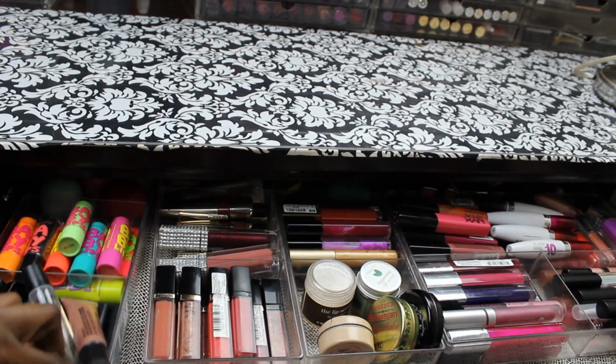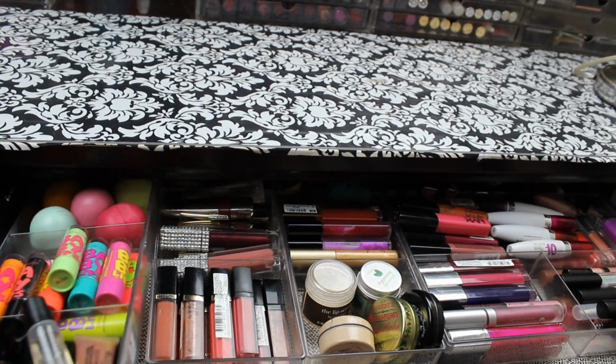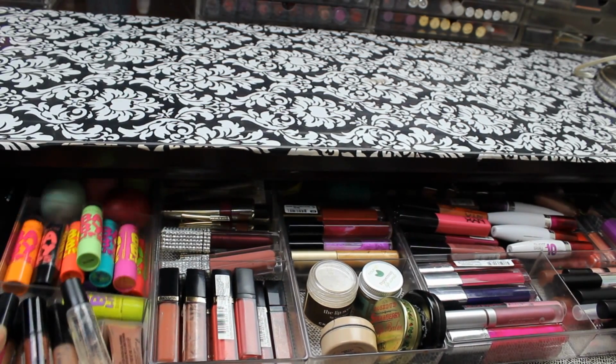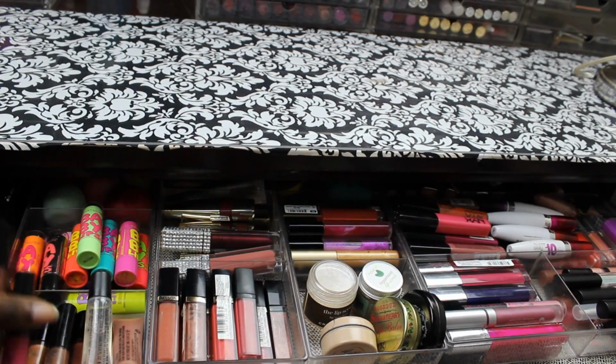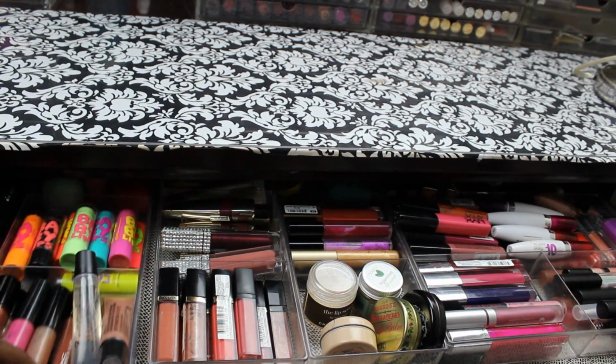Inside here I use these little compartmented acrylic trays, which I found at Kmart. These with the 3 drawers I believe were $5.99, and I use it to store my MAC lippies in this one, my Baby Lips in this one, and then some EOS balms in the back.